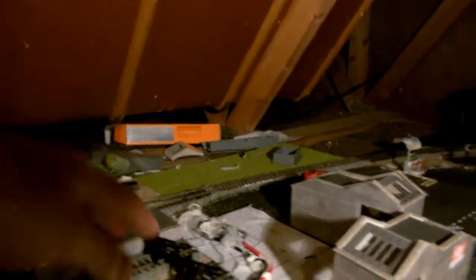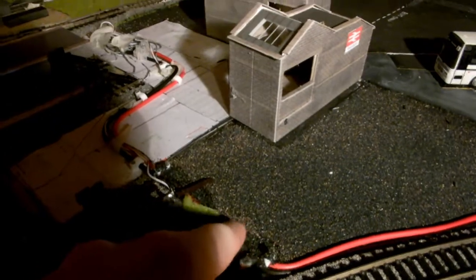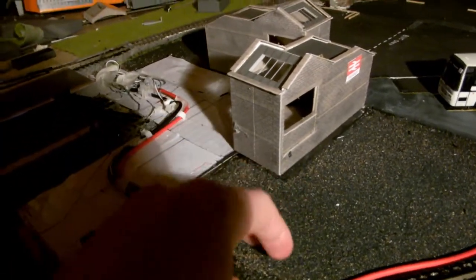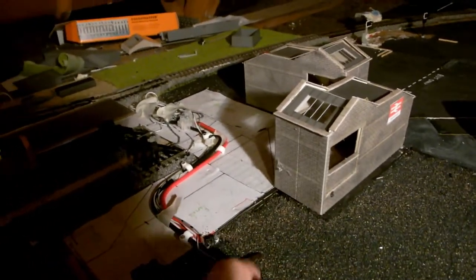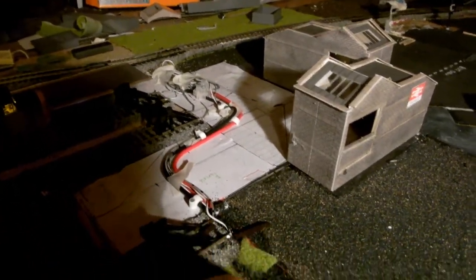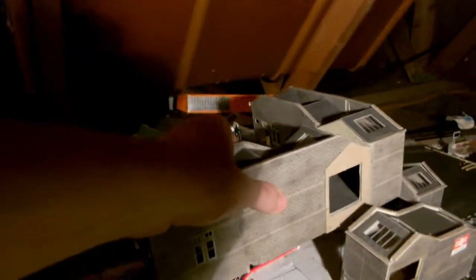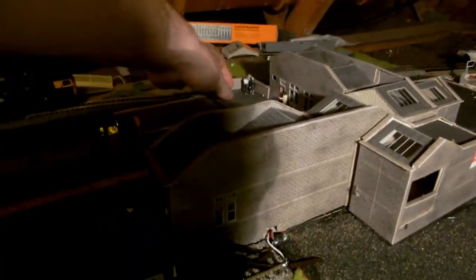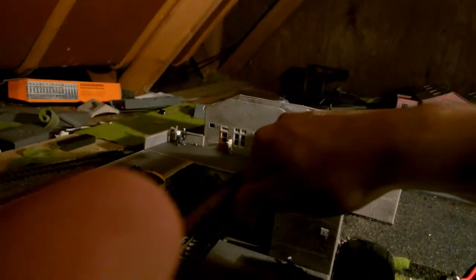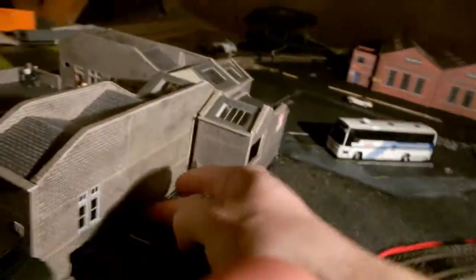But as you can imagine, they don't really sit very well. So what I'm thinking of doing is taking that out and just moving that back out to here, making a ballast heap. So the wires will sit much more nicely and the station building will sit properly. Although, to give me credit, it does sit quite nicely as it is, but I don't know. This bit doesn't sit very nicely.